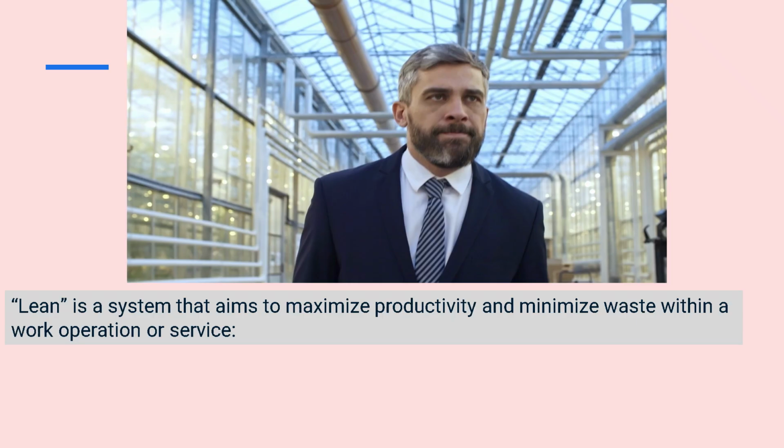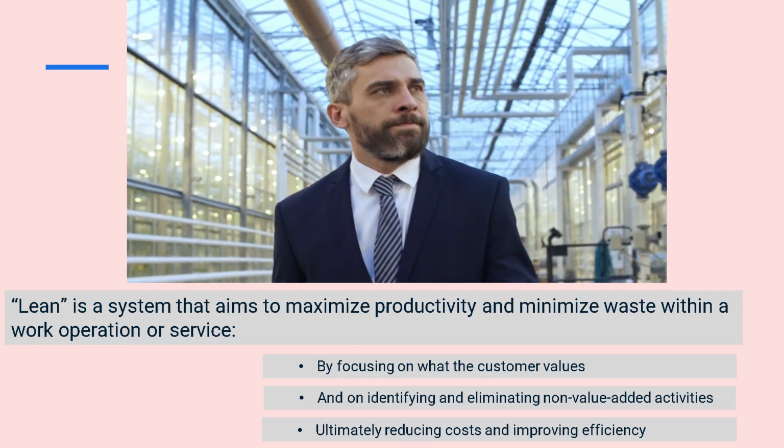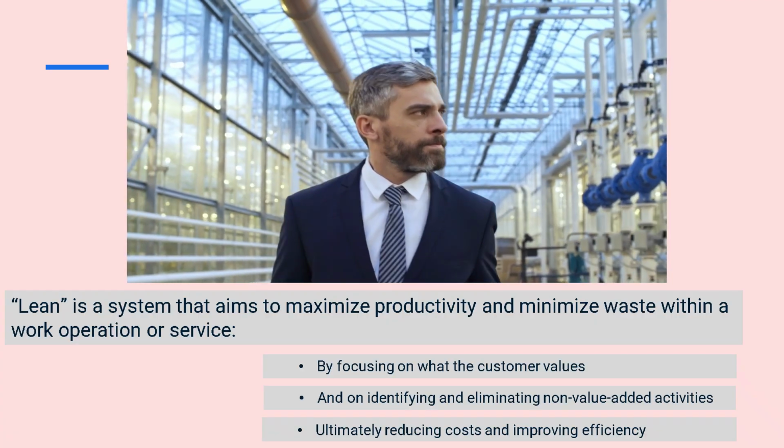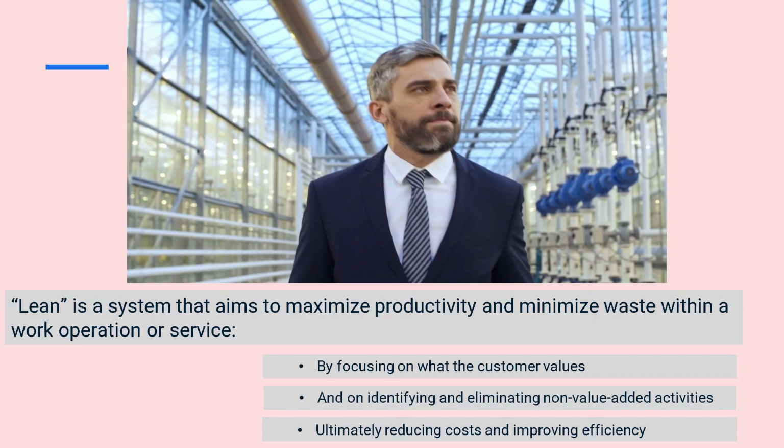Lean manufacturing is a system designed to maximize productivity and minimize waste within a work operation or service. It achieves this by focusing on what the customer truly values, which may not always align with what the business initially prioritizes. For example, in the early days at NUMMI, New United Motors Manufacturing Incorporated, suppliers delivered car parts wrapped and padded like birthday presents, and then placed them in sturdy crates or boxes. The suppliers believed they were providing exceptional service.